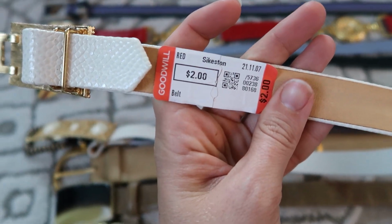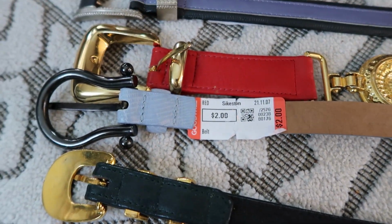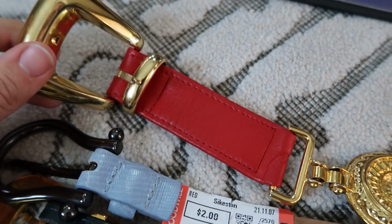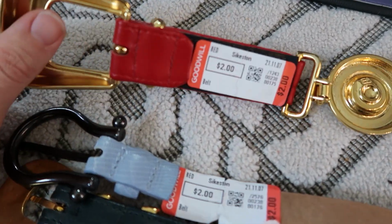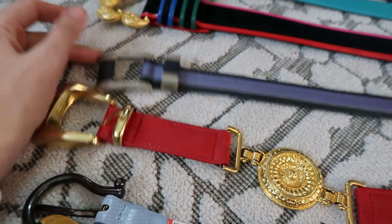So these belts, guys, let me just prove this to you, every single one of these was $2. How incredible is that? So at $2, I knew I needed to pick them up. I have sold enough vintage belts to know that even plain vintage belts you can sell for at least 20 bucks. So the 10 times my money was there. But guys, these very detailed belts, Carlisle is the brand, can sell for $50 a piece. That is if they are in really good condition, if they are super, super cool. These are both. I love these belts.